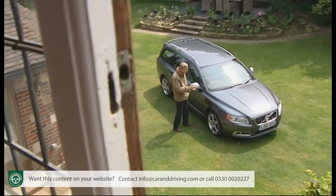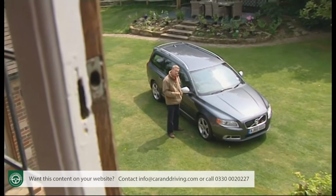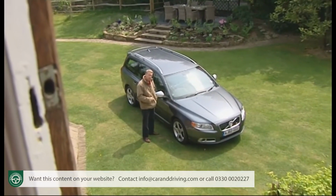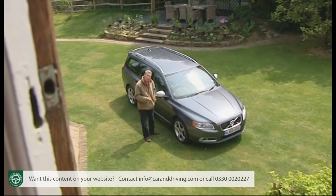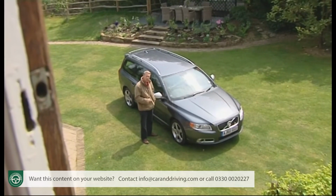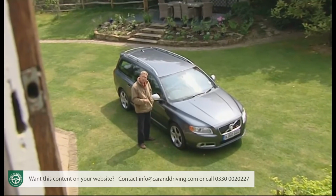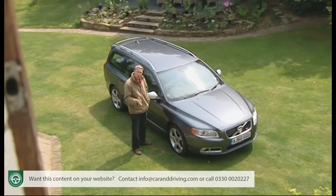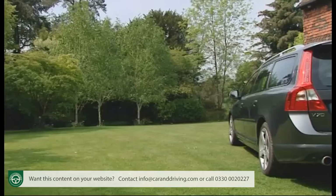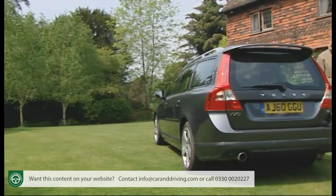This improved third generation V70 is unquestionably a more capable car than its predecessors and offers more for your money with a less brash look and feel than big German rivals. They may be better to drive, but they also cost more to buy and are arguably less practical. Here's a car that'll probably outlast you.